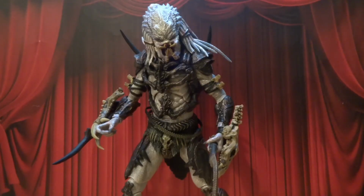Number 3 is NECA's Alpha Predator, who has just grown on me more and more as time has gone by. That head sculpt is absolutely phenomenal. Just the detailing on the body and the armor, his bevy of accessories, all of which have had meticulous care put into them. This is when NECA really started gaining my attention as a company. I mean, their Ninja Turtle stuff has been great. I know everyone's all about those, but this guy absolutely blew me away because I'd only had sort of bad experiences with NECA beforehand.